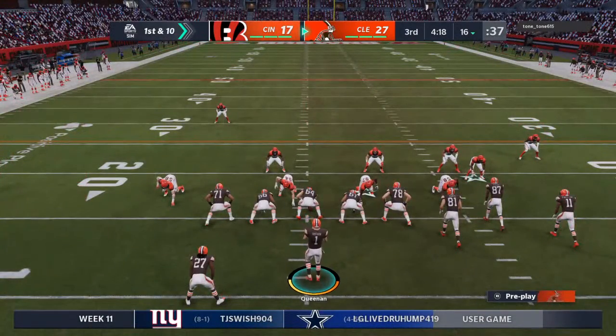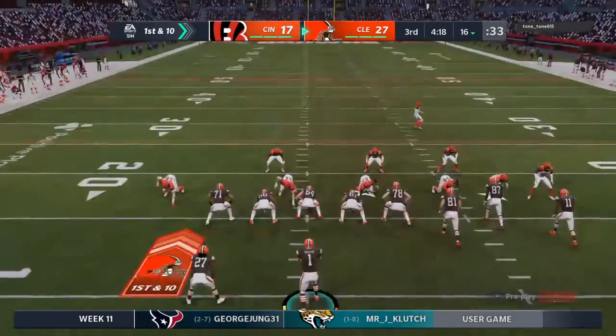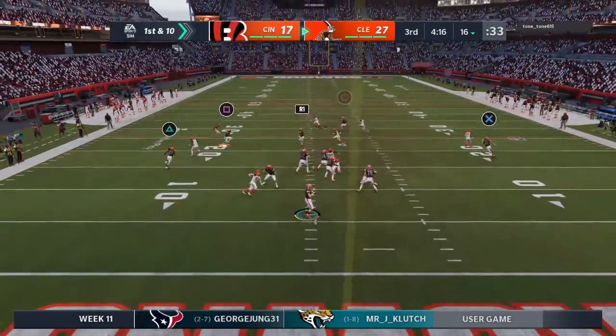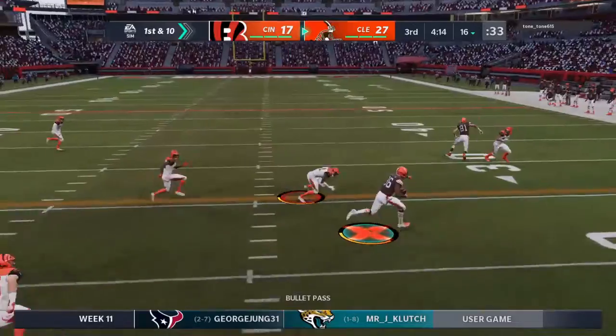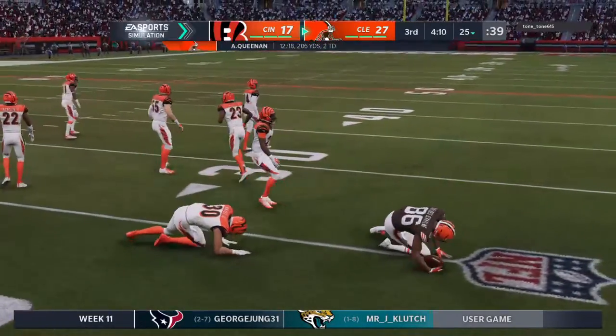The Browns drive about to get started, and they were able to punch it in the end zone last time. They'll be looking to do that again here. For the defense, obviously, they'll be looking to stop them from punching it back in the end zone. It always is punch-counter-punch, isn't it? And which team has the advantage?